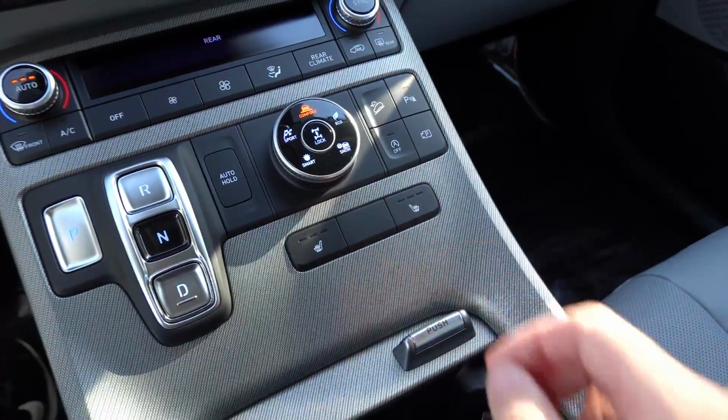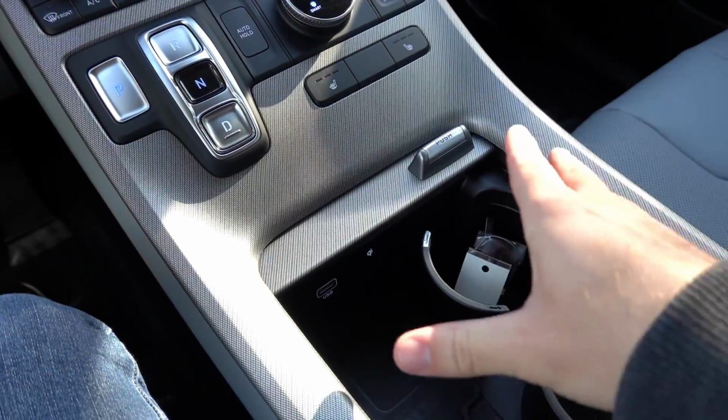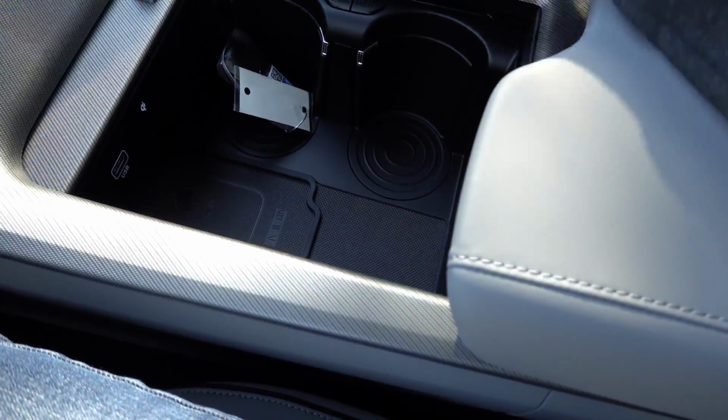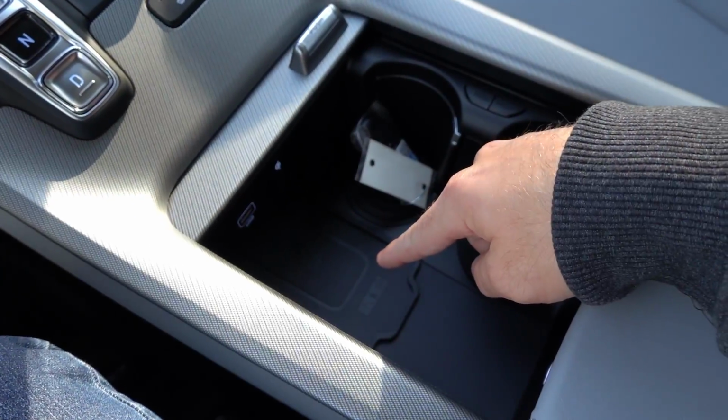Heated front seats, no heated steering wheel unfortunately. There's the little lid that you can control and kind of close out the cup holders. Soft touch armrest. These are the retractable type of cup holders, so you can kind of swing those closed and open them via those buttons. Wireless charging pad with Hyundai digital keypad down there.